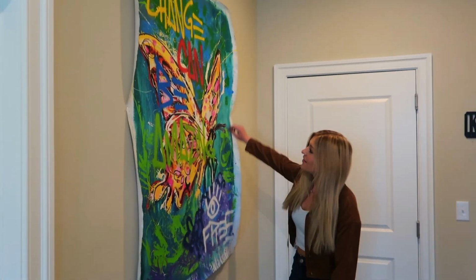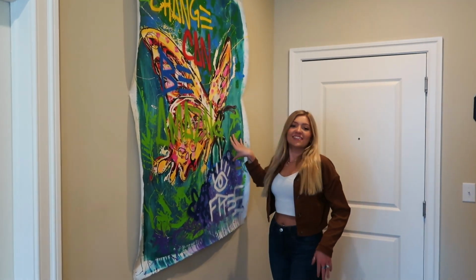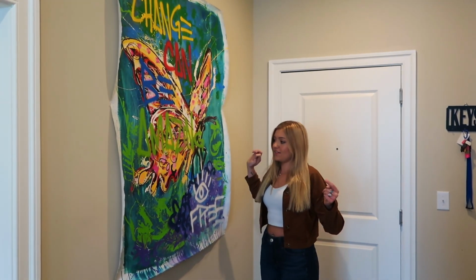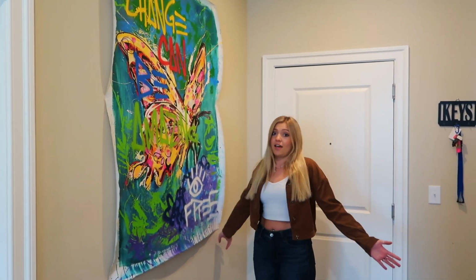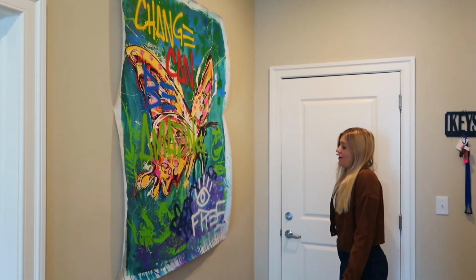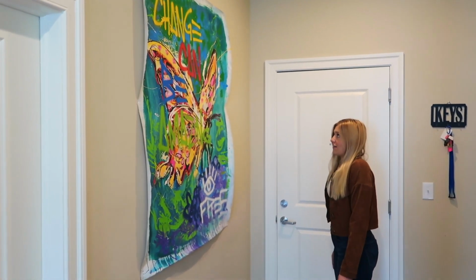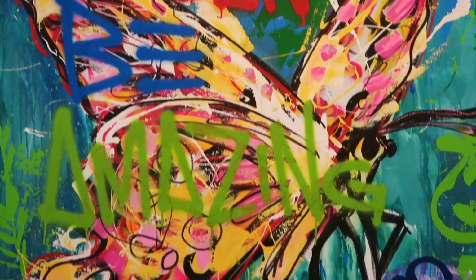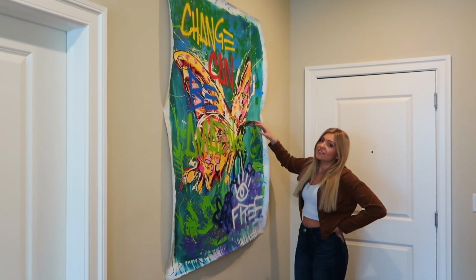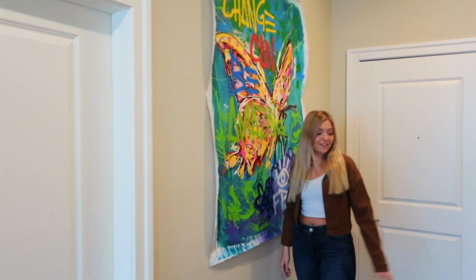And over here, we have art. So there's this artist in Pittsburgh that does art, and then he'll leave it in various places around the city, and then whoever gets it first gets it. So one day my roommate just happened to be on Instagram, and he had just posted, and within like 10 seconds she got it. So we have one. It's huge, it's beautiful. It says change can be amazing. So you know, it's just a good daily reminder.